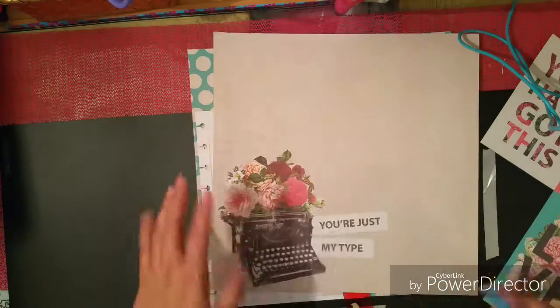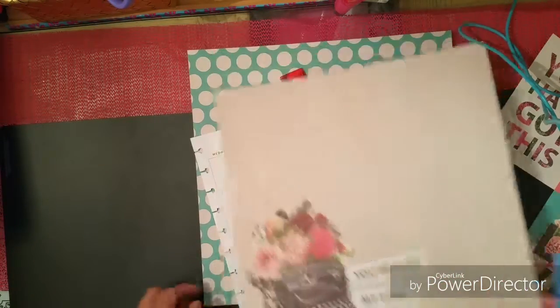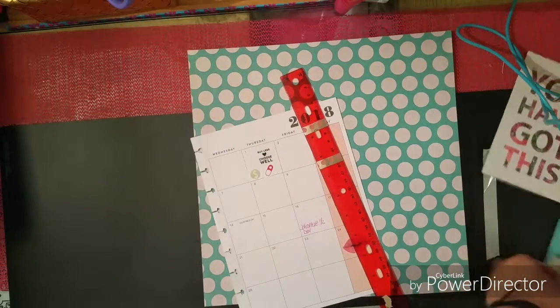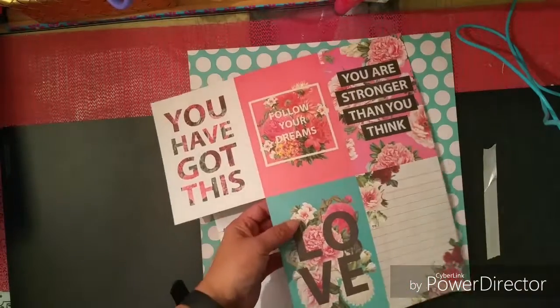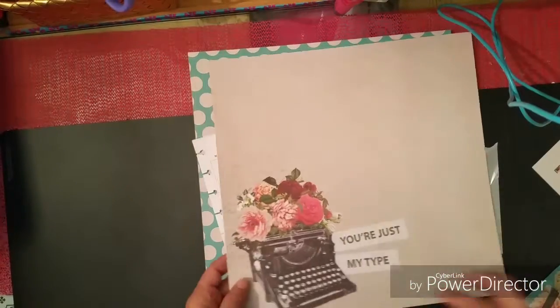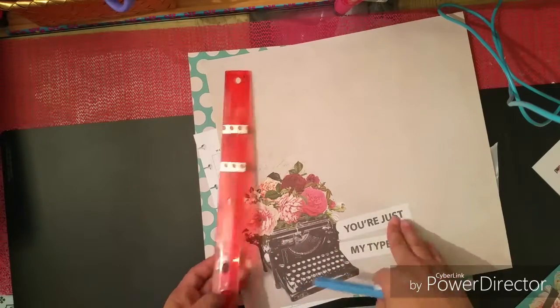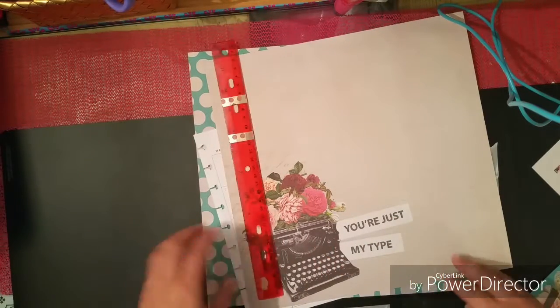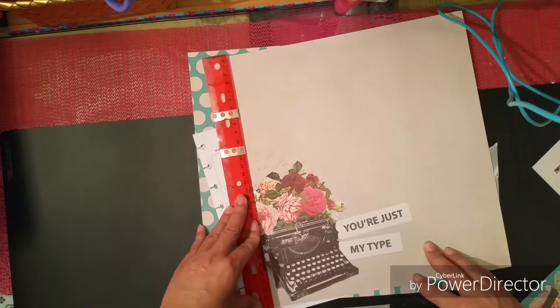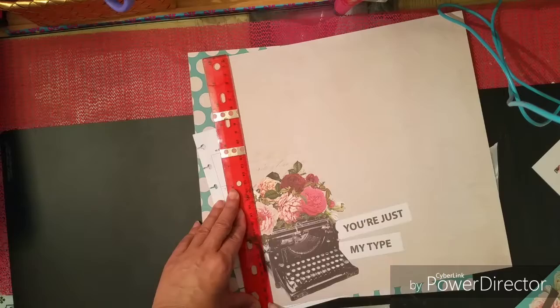I have pulled out a couple of sheets from my stock paper. This is going to be the back cover of my pocket. This one will be the front cover of my pocket. I've also pulled out a couple of square sheets to use for extra pockets. Again, this will be the back part of my pocket. The only reason I selected this picture for the back part of my pocket is because I do not want to lose much of this picture.